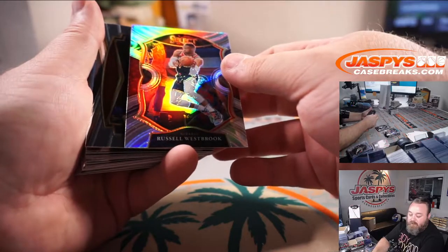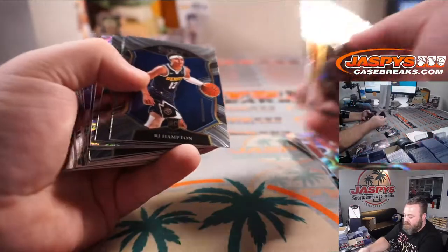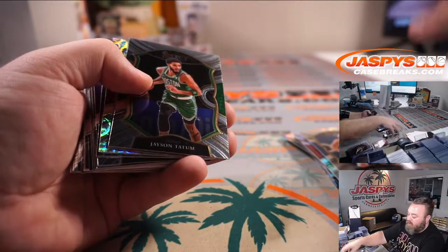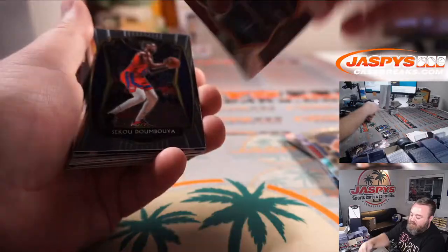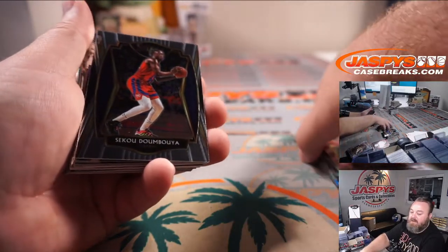Russell Westbrook for the Wizards, Jay Dermer, silver. RJ Hampton for the Magic, and Brandon Morocco. Zach LaVine, silver scope for the Bulls, and Sean Thung.